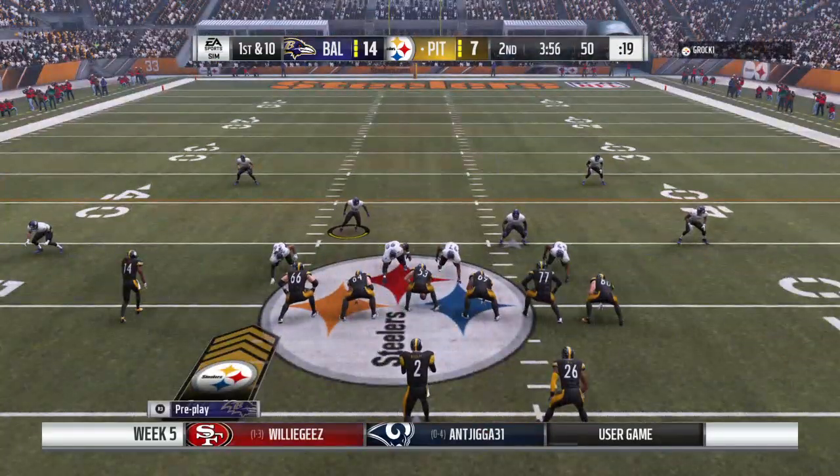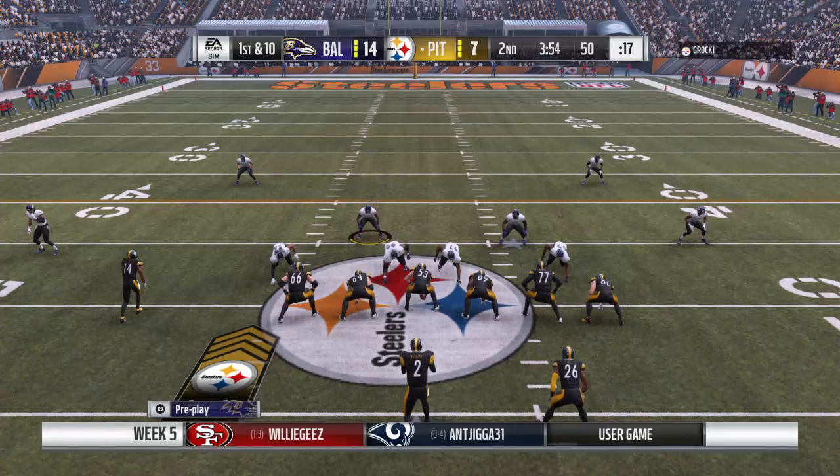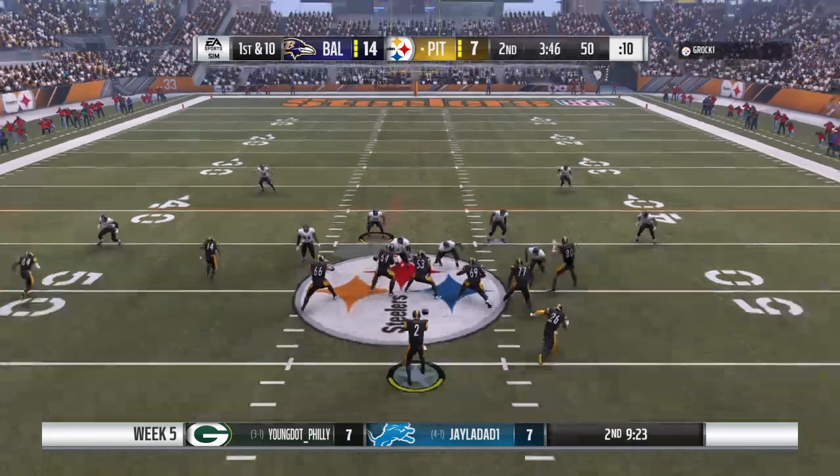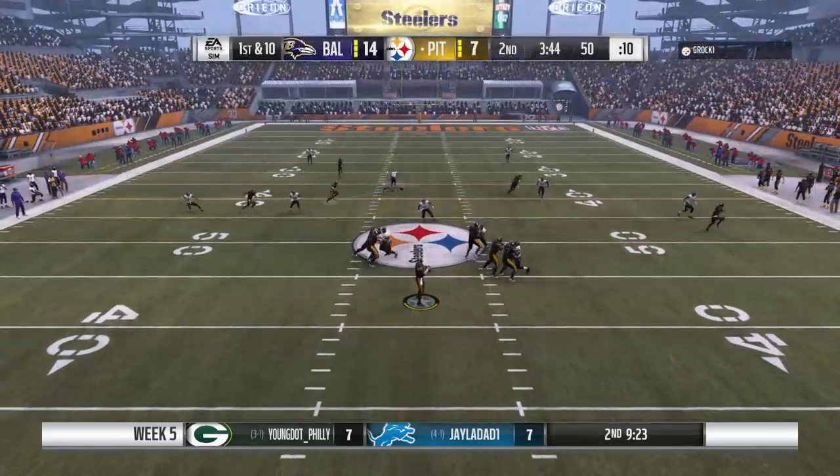Lucky 56. All right, now, lucky 56. Lucky 56. All right, now, lucky 56. Lucky. From the 50, it's Rudolph.